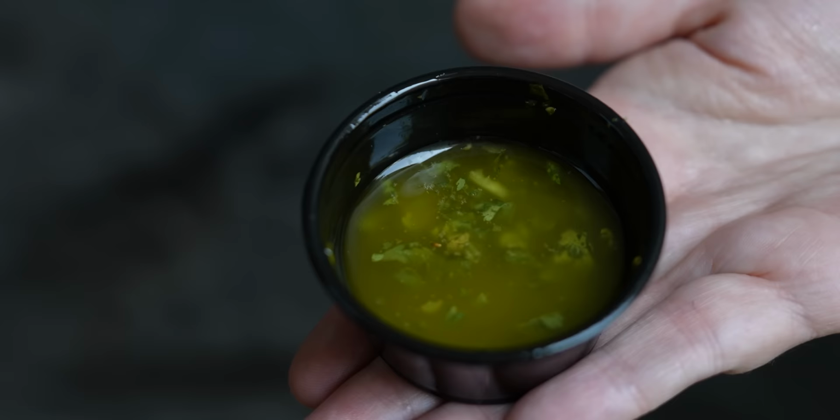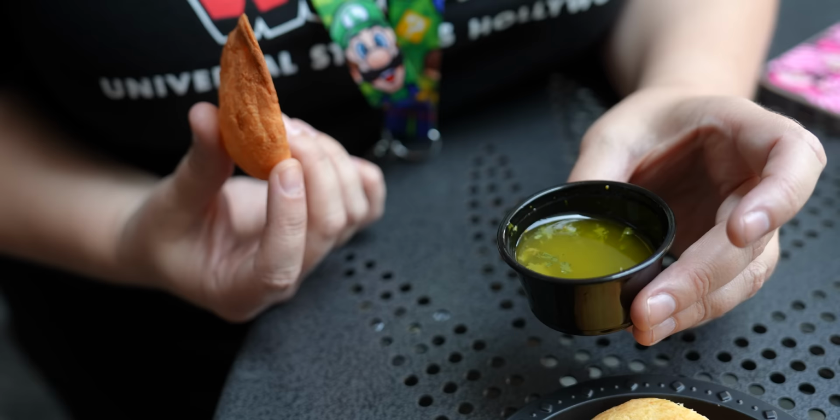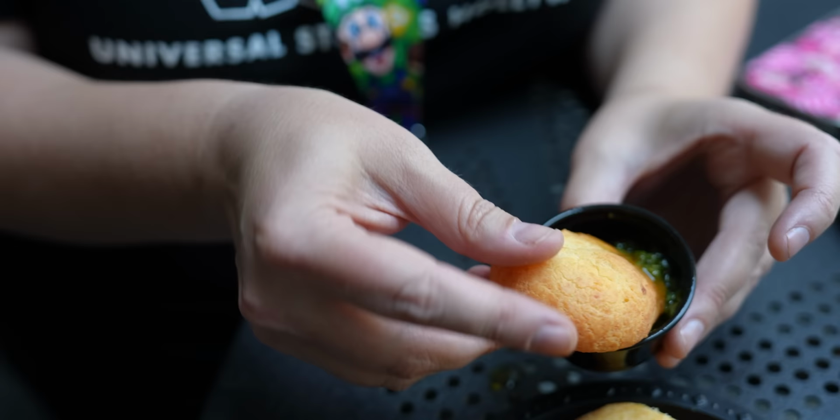Peter, oh my God. They also give you a chimichurri dipping sauce, and I love chimichurri. So let's dip it in there and see if it makes it any better. I refuse to believe that this is a 1.5 out of 5. I don't think this is quite as bad as you're making it out to be. It has a super cheesy flavor.